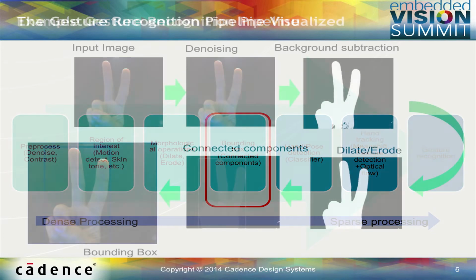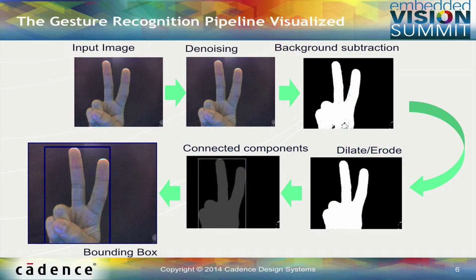So now let's think about this pipeline. And typically what we're going to see is some image which passes through some denoising, background subtraction, go through some morphological operations like dilate and erode, then do connected components where we're going to try and find what are the blobs of stuff in this image which are in fact part of the same object as opposed to different objects.